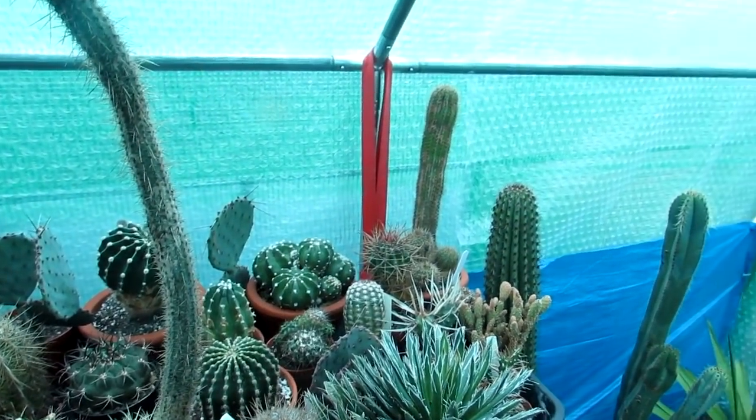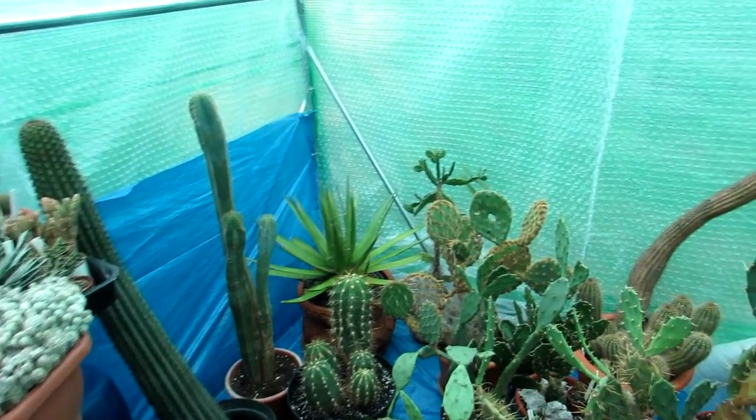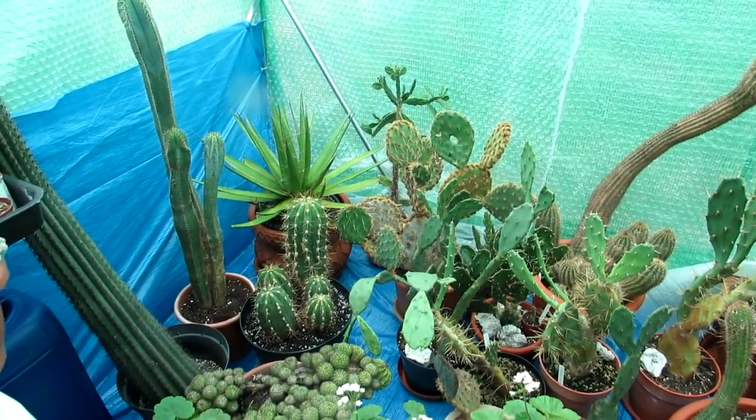I say it does get warm in here during the days when the sun comes out, because the polytunnel is in a south-facing garden, so they won't have to worry about the heating during the days in the winter, hopefully not, mainly just the cold, chilly nights. And I say a selection of everything here.